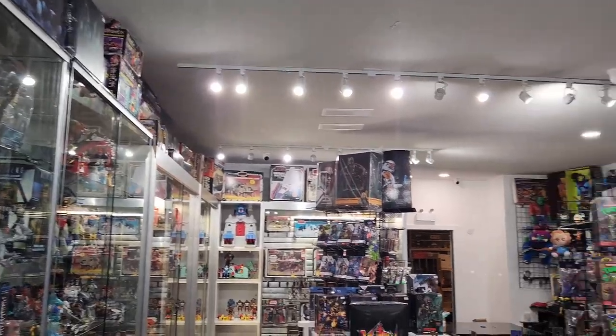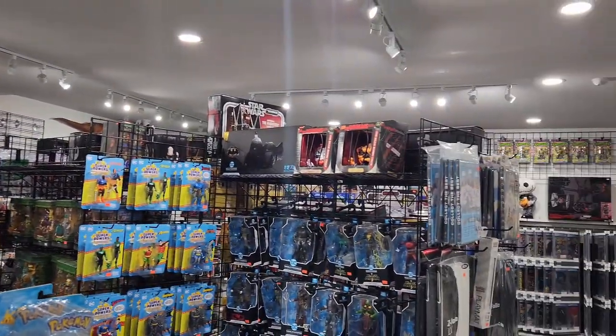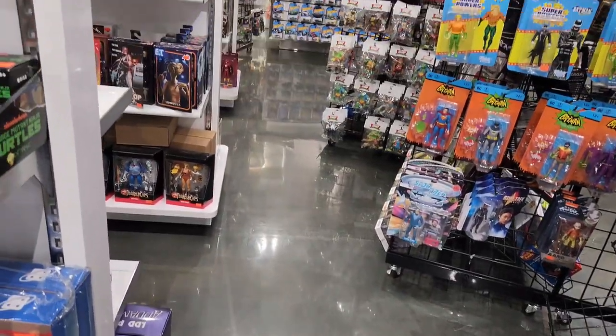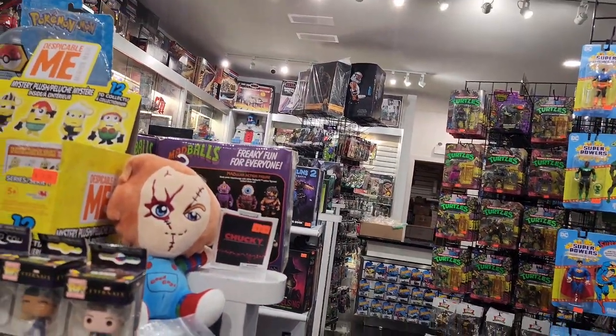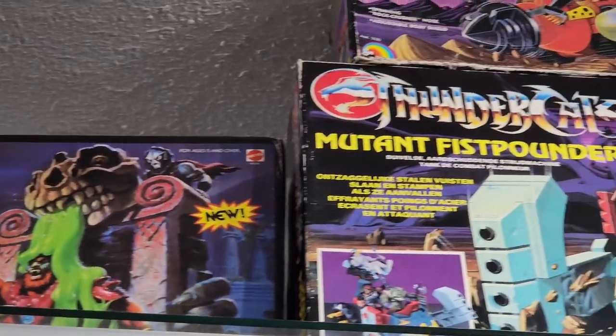Now we're getting closer to the other side of the store here, guys, so I'm going to take you through a little bit more of the McFarlane side and then some of the glass cases. You can see we're about halfway through. I'm still really excited to see what else is in these glass cases on the backside, because I haven't had a chance to take a really good look at it yet.